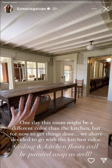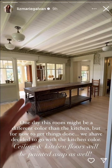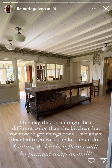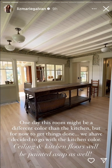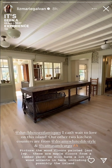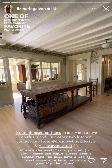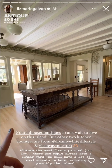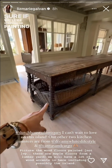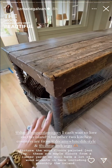If you missed it, I got this from my friend Dutch House of Antiques. She found it for us. We have shopped small for basically every piece of our kitchen. So it's been a really neat experience to be able to shop from one of my favorite people, and my favorite people that sell antiques. She found us this. It has drawers. It needs love. I'm not sure if we'll be stripping or painting yet, but you can see the wood underneath, very beautiful, and it has layers of paint.